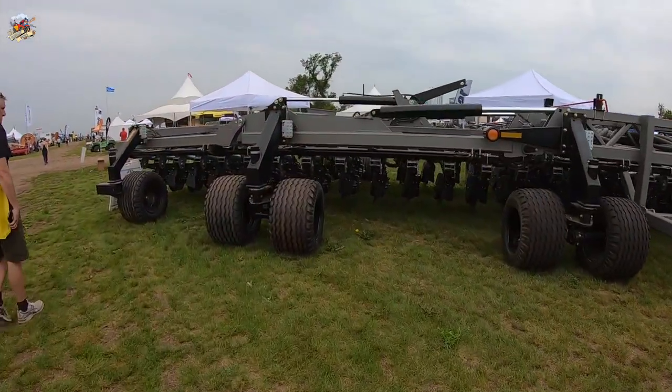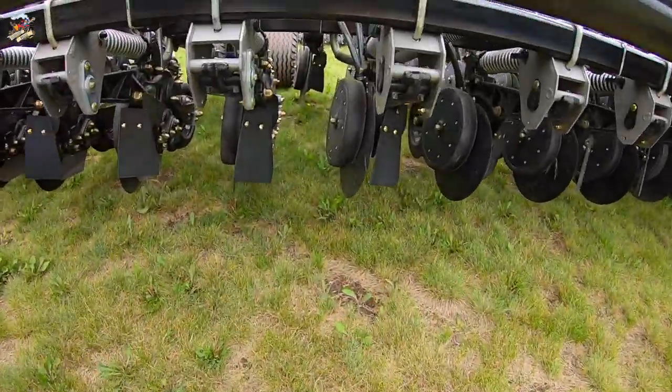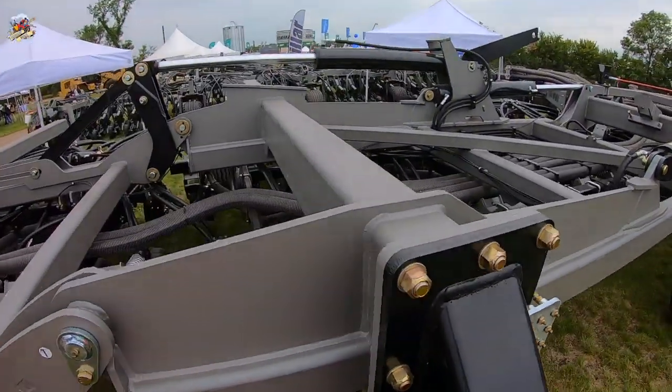And this is going to be the last of the equipment I film inside here in the display area. I'm going to head out to the field demos because it's about 2 o'clock and I need to get out there and see these air drills run.